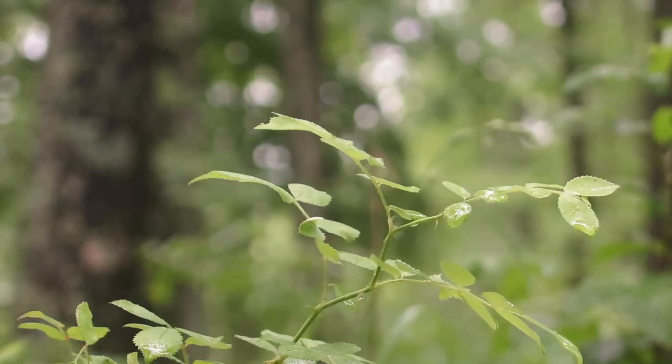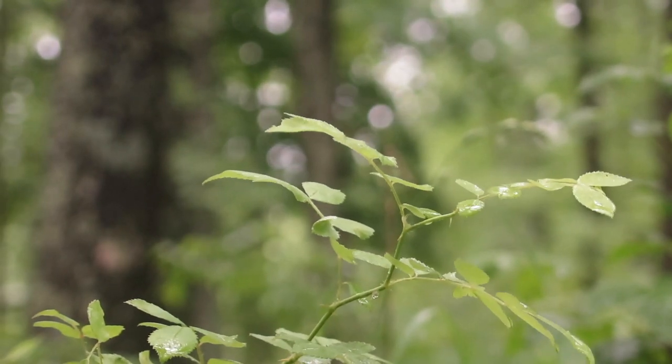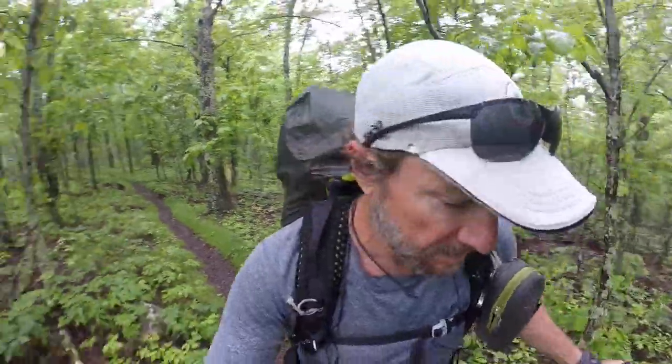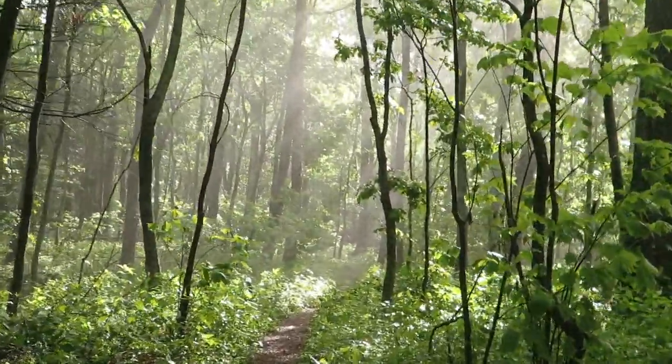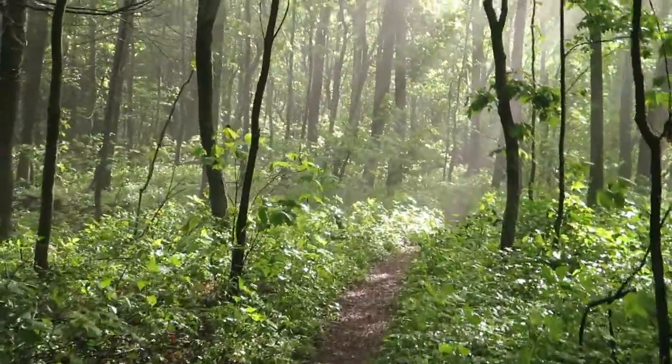The little tiny leaves, these little trees that are trying to grow. Well, the rain from last night's finally ended. Thank goodness, I think it rained all night. But it's clear this morning, and we're back on trail, up on the high ridges.